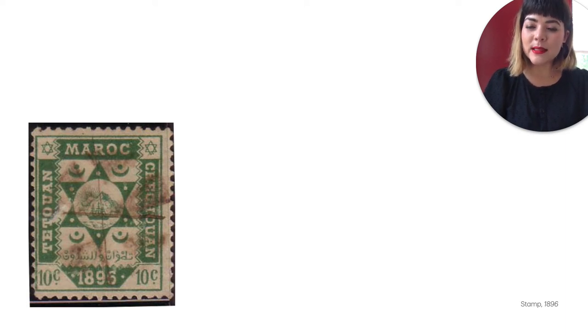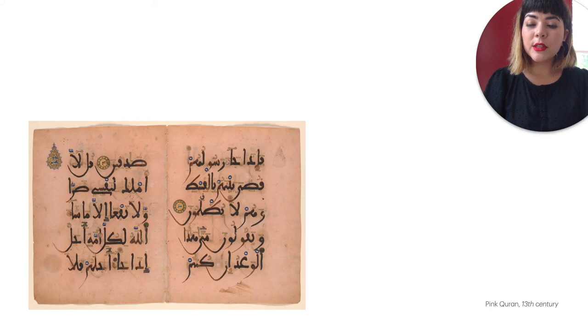And the Sultan was working really closely with European allies, always seeking strategic and political advice, which certainly influenced the Spanish and French occupation that followed. And I feel like this stamp really summarizes in a condensed way the dynamics of that time. Let's look now at some special Qurans.